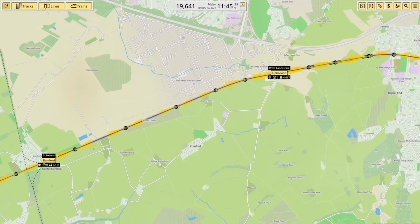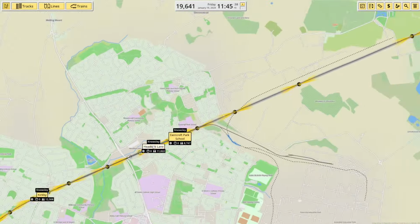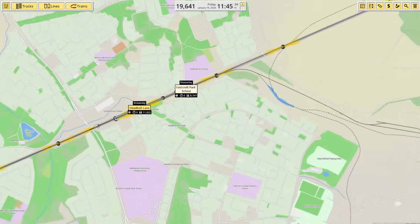Okay, in the last episode we built out to Headbolt Lane, but I've already had to redesign this and build further on to Liverpool. Welcome back to NIMBY Rails.